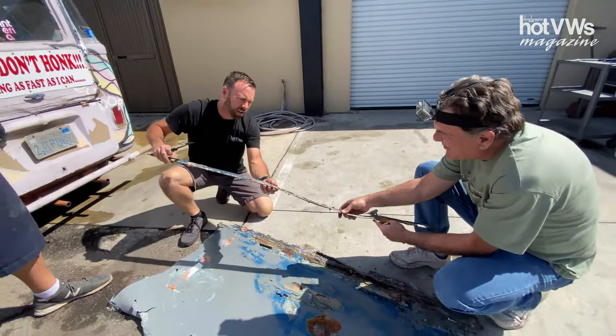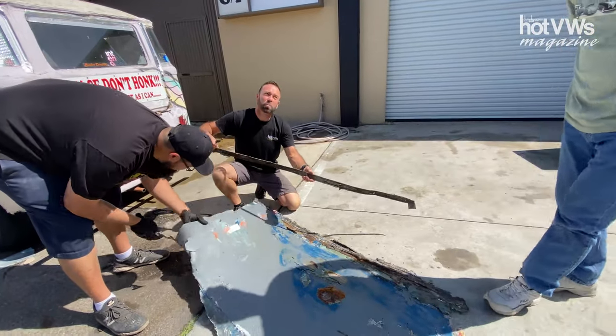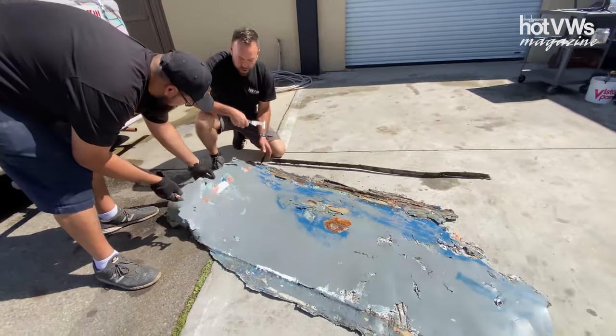Wow, I'm sure that thing's totally roached out, but it's all one piece. It's good, it'll still work. It'll buff right out, man. Yeah, buff it out a little. That's crazy, all the different colors.